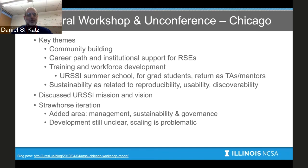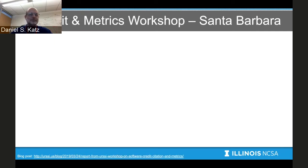And we also talked about development again, and we still didn't come to any consensus and found it to still be very unclear how we would do anything because of the scaling issues. We also had good ideas for other elements that were captured in both the blog post as well as some of the Google Docs and GitHub repo, which are things that we're now going through in order to take those ideas and turn them into a plan.